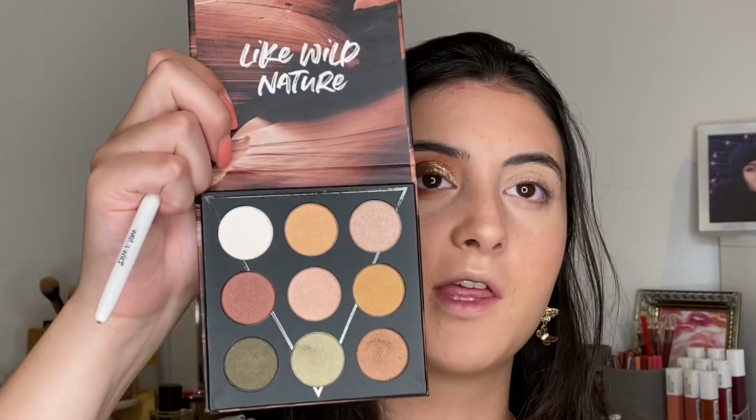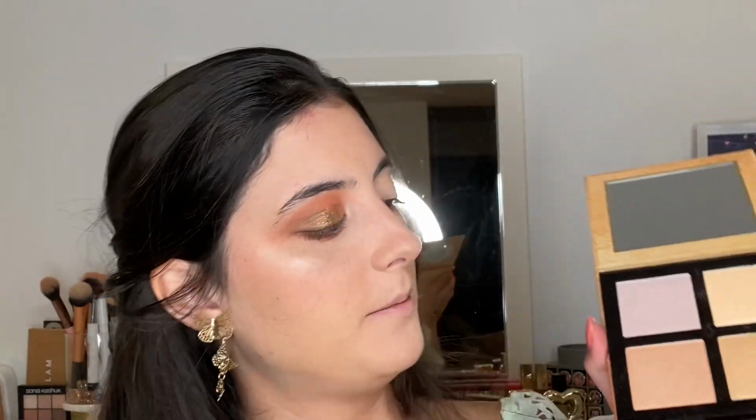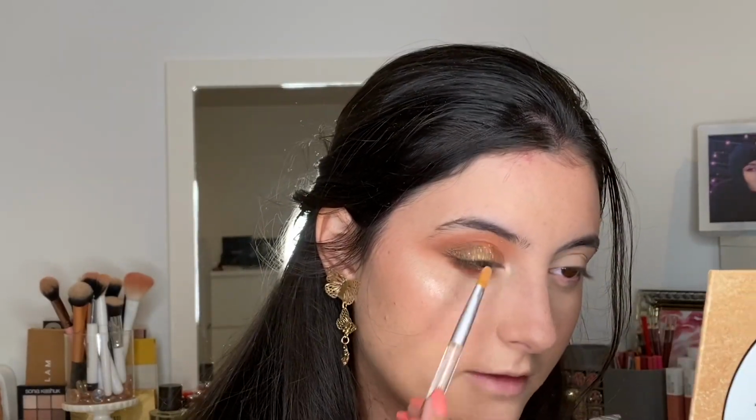I'm gonna quickly highlight the brow bone with the white shade in this palette. Pretty nice. Then I'm gonna highlight the inner corner with the peachy shade mixed with the gold from the highlighter palette. And I'm just gonna plop this on the inner corner for a nice bright highlight right there. I'm gonna go finish off the other eye, put on lashes and everything like that, and then I'll be right back to finish off this makeup.